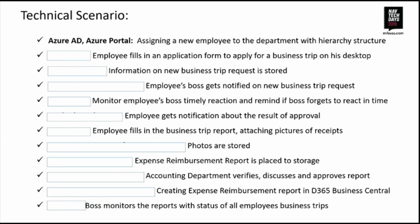So first of all, you're using Azure Active Directory to build up the hierarchy. You use a Power App to create a small application that allows the employee to fill in the request for a business trip. And it is stored in a simple and free-to-use SharePoint list. And then you can use Flow, which is not anymore Flow, but Power Automate with a recent update.